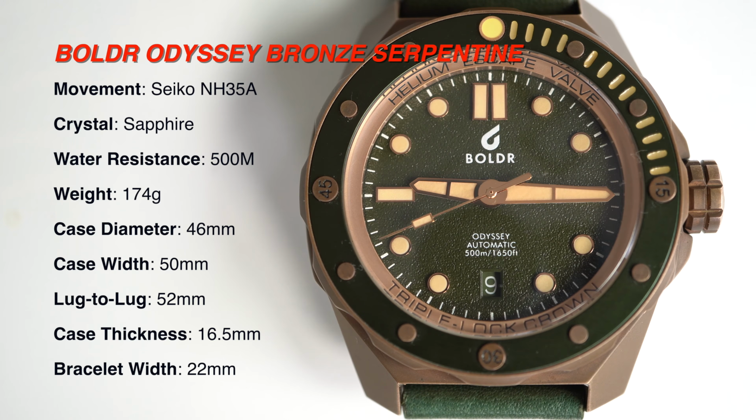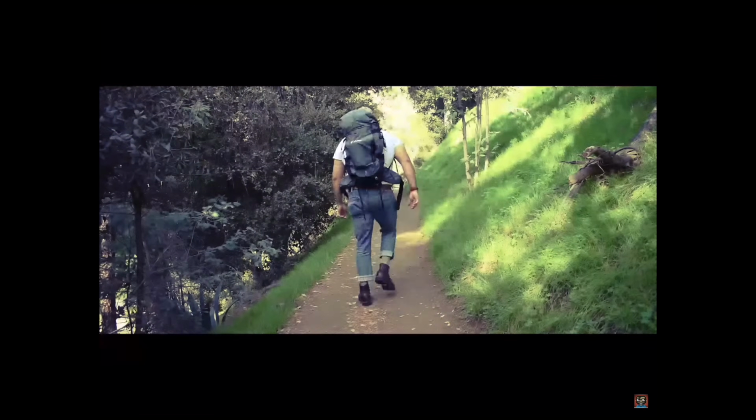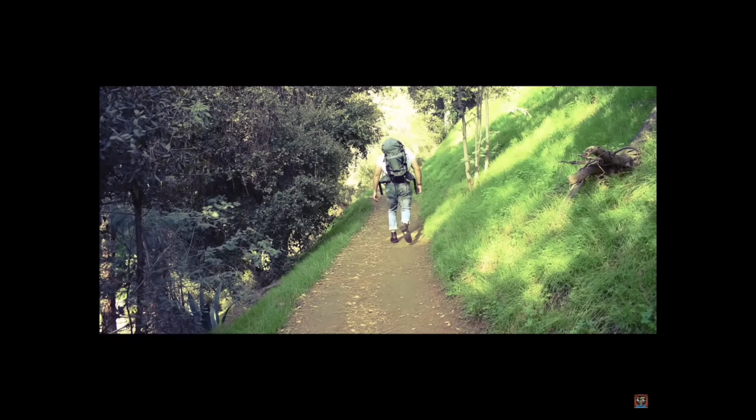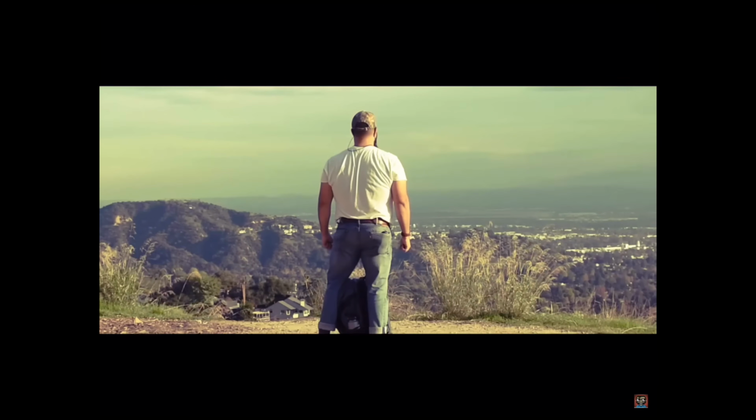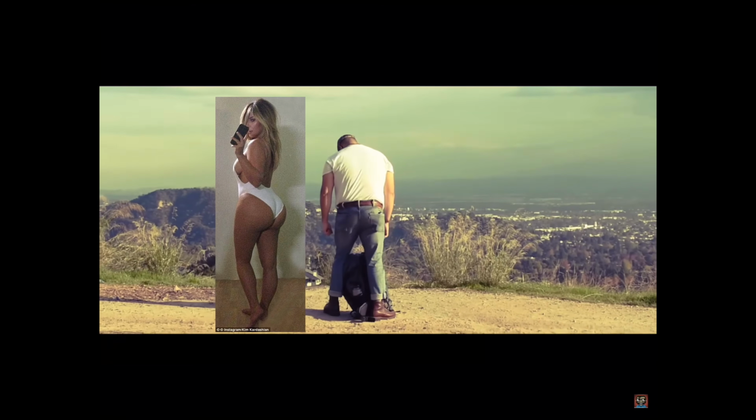Boldr is a small brand with a big presence due to its cozy relationship with watch reviewers. One watch reviewer did a review of a Boldr, which started with a nearly 3-minute advertisement for Boldr. The ad was extremely good quality. It featured a watch reviewer who had a huge ass hiking in dry, hilly terrain. I couldn't take my eye off the guy's huge ass. It was nearly the size of Kim Kardashian's ass.